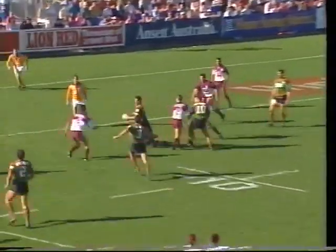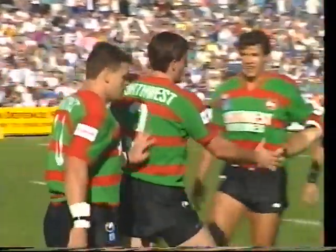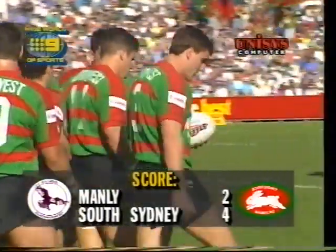Skifferletti uses the blind side. He goes himself. Looks for a runner. Finds him. That's a try. Shane Wilson. Shane Wilson gets the try. So South Sydney lead by 4 points to 2 now.